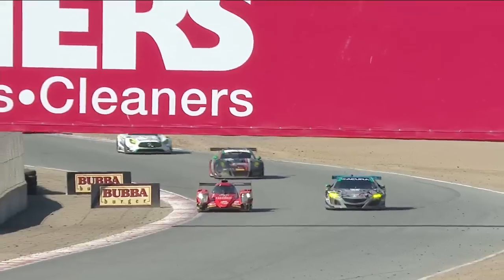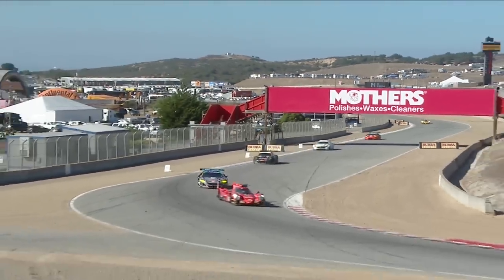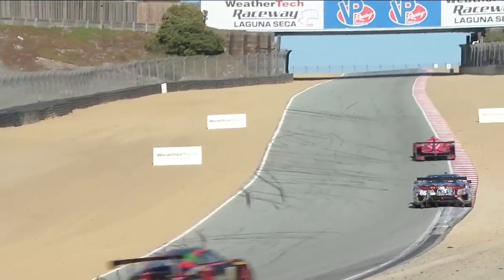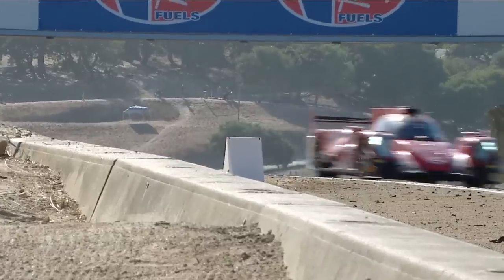Can he somehow make up a position? Bergmeister really struggling for rear grip in the Porsche. And Bergmeister's going to have to pit. They're dangling the pit board. He will in this time by. So that's third place for Sellers. Yeah. Minimum of third place, but I think Blakemolen struggling for grip at the back as well. Shouldn't be struggling for fuel.